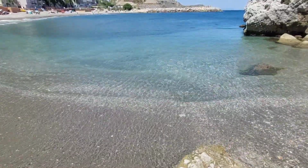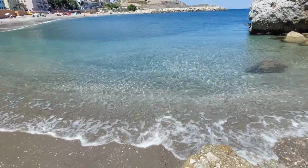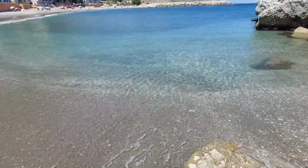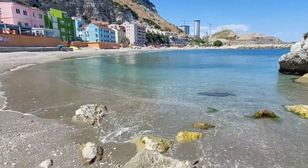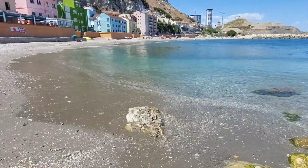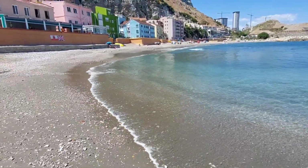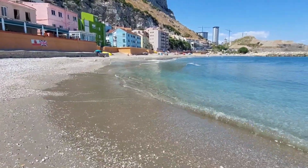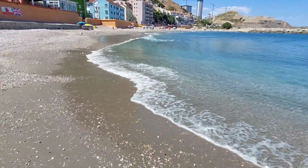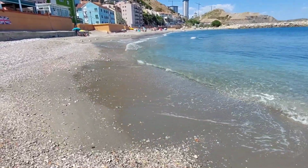We're right at the end of Catalan Bay here by the rocks. And the water looks just so beautiful. You could be forgiven for thinking you're on a Caribbean island. It's crazy to think it's just a 2-hour flight from the UK. When you think about the beaches of the UK, comparing it to the beaches down here in Gibraltar, which is still a part of the UK, or at least a British territory.